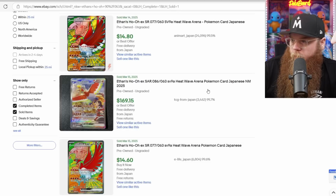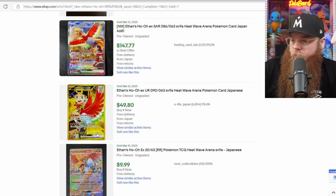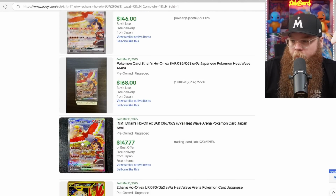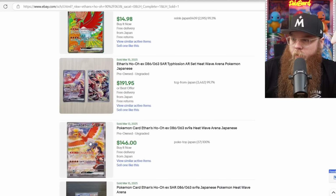Then we're going to check out the Ethan's Ho-Oh Full Art. That's selling for $14.80. And we did have a gold one here sell for $50. There's not very many gold sales at all, but not too bad. Very, very excited for this set. I cannot wait to get that Ho-Oh. If it was like $100 right now, I'd probably just buy it in Japanese just because I'm that excited for it. But again, super solid set.